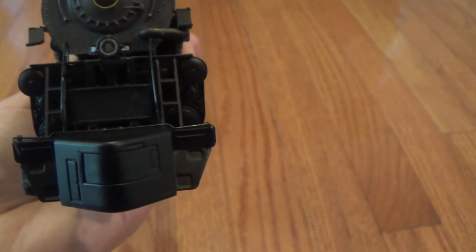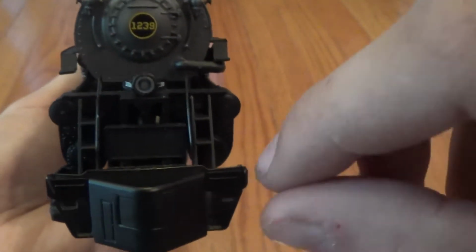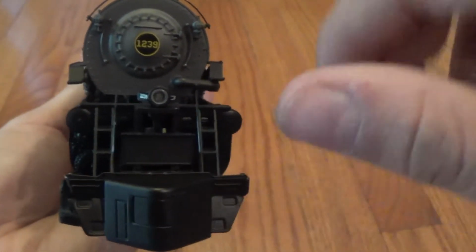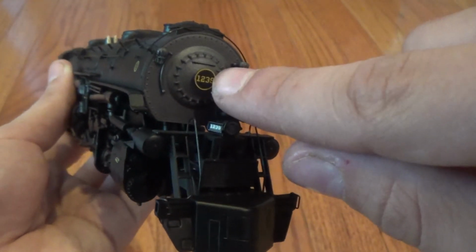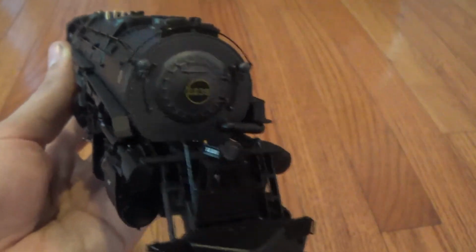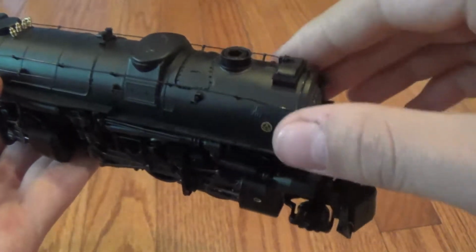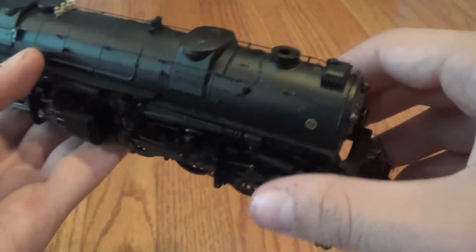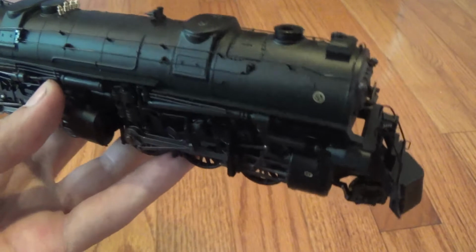You've got your steps to go down to the pilot, or from the pilot to the walkways up here. You've got more handrails. I'm not sure what this is. Probably tell me in the comments what that is. You've got your headlight with your number boards on it. You've got your number board here on the front. You've got marker lamps. You have nice walkways down the side. You've got nice separately applied handrails down the side of the locomotive. You've got your smokestack. It's kind of weird. The die-cast frame comes through the smokestack. Not really a big deal. It protects the plastic, which is a good thing.